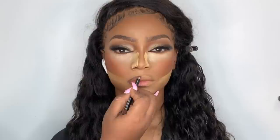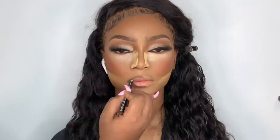For her lips, I went in with one of my favorite liners from Morphe in the shade Trendsetter, and I topped it off with a Fenty Beauty red lipstick.